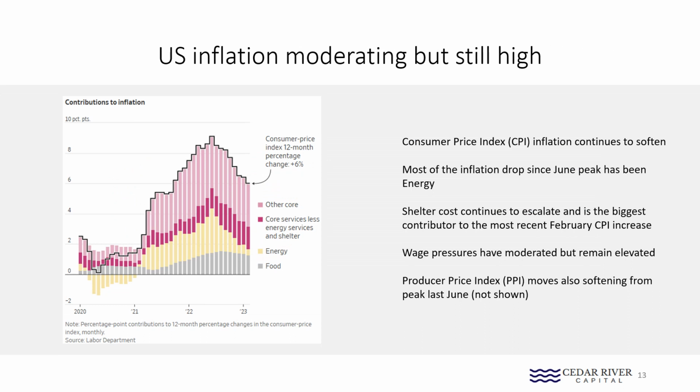Inflation remains elevated here, with Consumer Price Index, or CPI, at 6% inflation. It's well above the Fed's inflation target of 2%. The good news, of course, is that inflation peaked last June at 9% and has been trending down every month. Most of the inflation drop since June has been energy, as you can see in yellow in this chart. However, the biggest contributor to CPI inflation remains the ongoing escalation in shelter cost as measured by monthly equivalent rent.